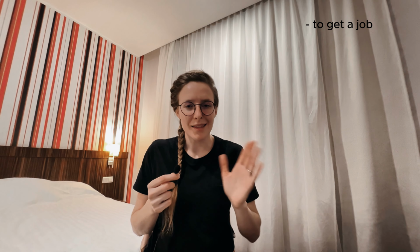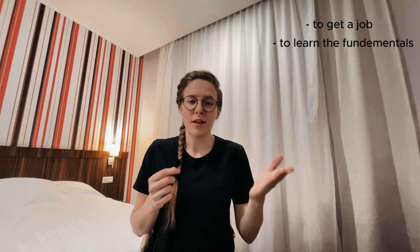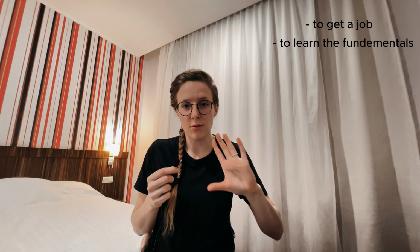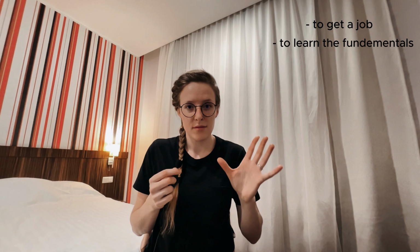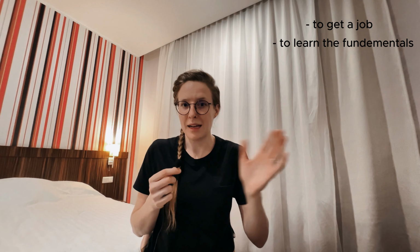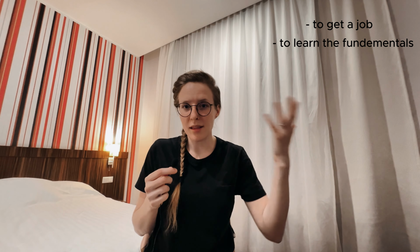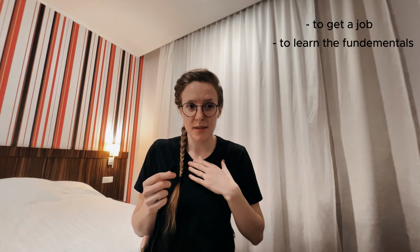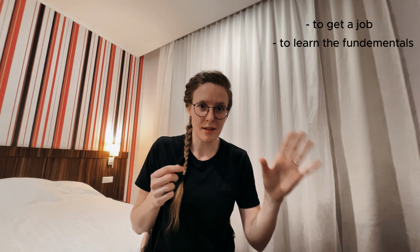To get a job would be my first point. Obviously, this is not always the case. To learn the fundamentals. This is a very, very good thing to do when you are starting out. This is where you will learn all of the fundamentals that you actually need. You will gain a lot of understanding of how stuff works, what testing actually is, how it lives within the development life cycle and all throughout. Very, very good thing. I actually passed it when I was starting out, so I am talking based on experience here.